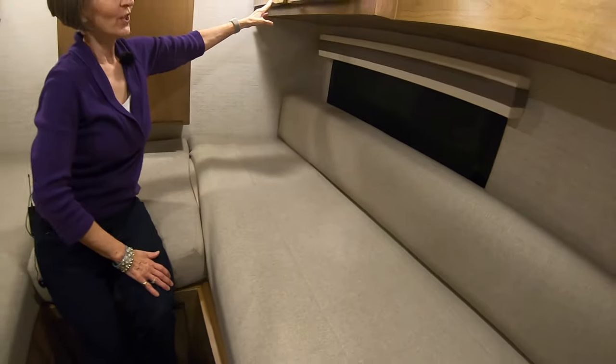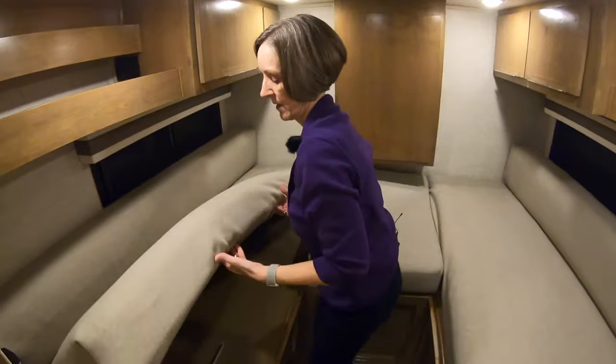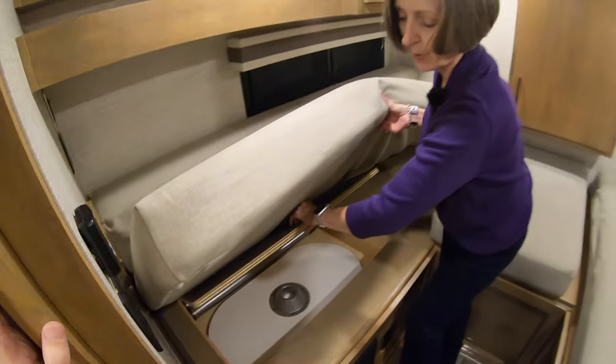You'll think that there's no more storage in here, but there actually is more storage. I call this the left side. Under the left side, there's this little cubby here where the table comes. But of course, you can always put a little bit more stuff in there. It doesn't take up the whole space.